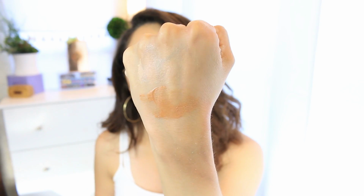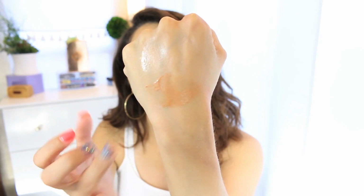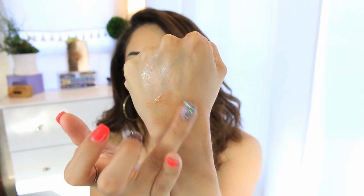This one is in the color 2, which is Sunkissed. So the first one is the number 1, and it is called Daybreak. It does have a light shimmer to it, but it's not super glittery or anything. And this one is really, really warm.